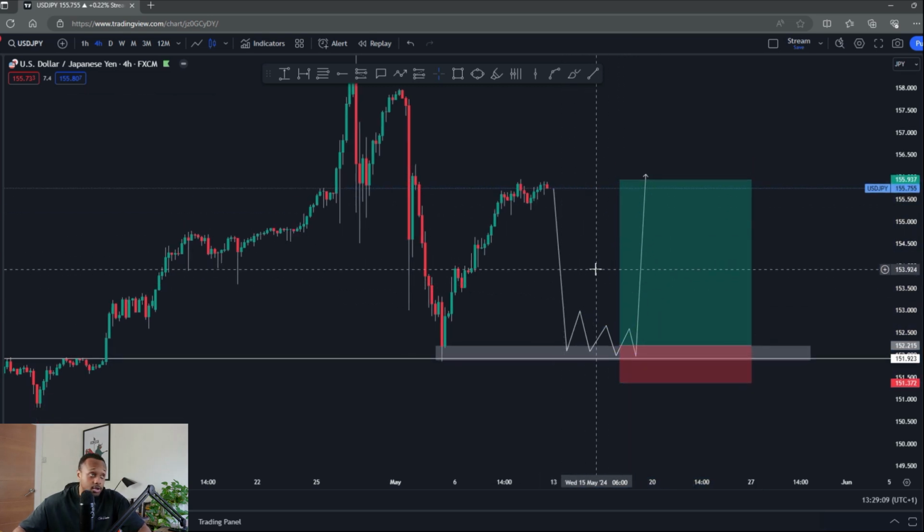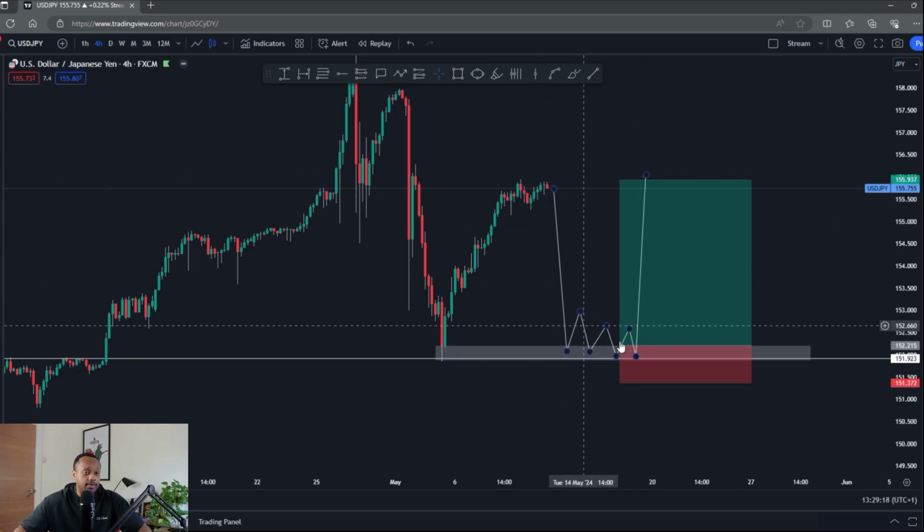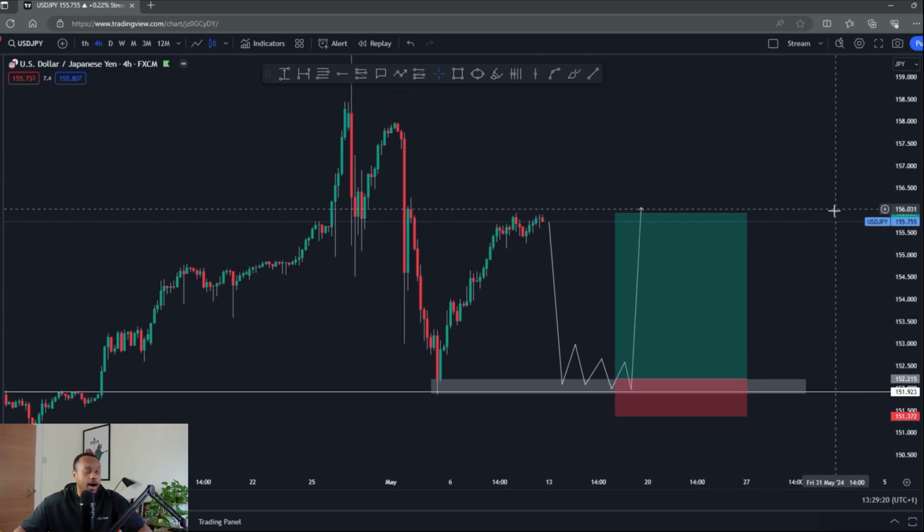So still bullish on dollar yen. The trend's still very much up in the major time frame, so I'm always going to favor more upside. 152 is still a great level for longs. Let's see if we can get a push into that level. Then yeah, expecting another move higher next week.